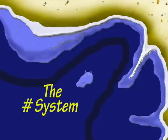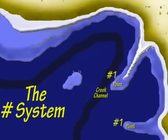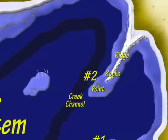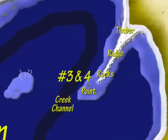The key is, when you find these points on a map, mark them with the number system, 1 through 5. Any point, when you look back in this bay, any point, give it a 1. If the point's long, tapers out into a creek channel, give it a 2. If there's cover or structure elements added onto that, give it a 3 and a 4.